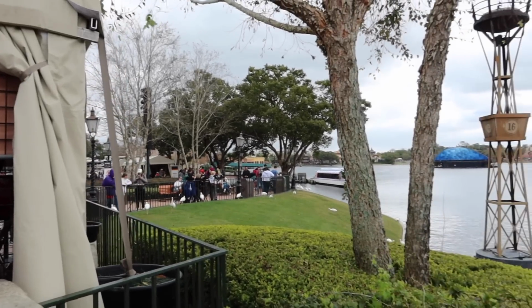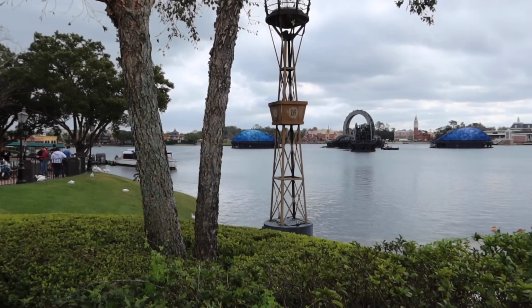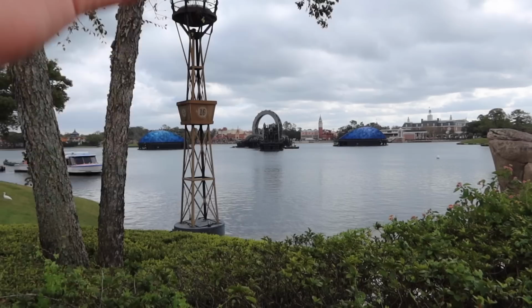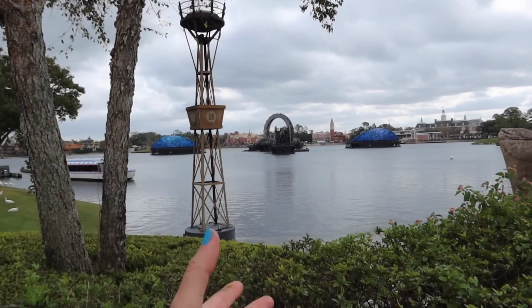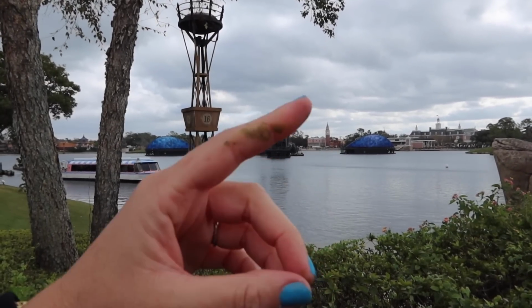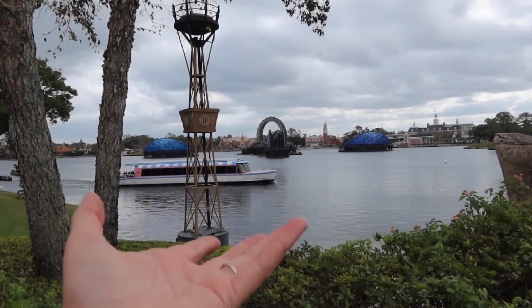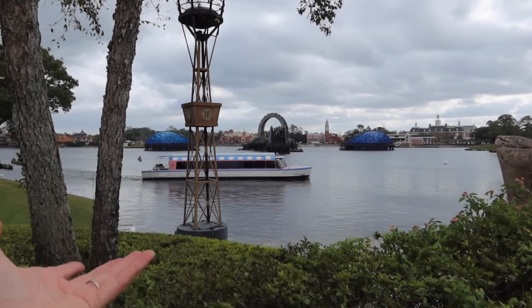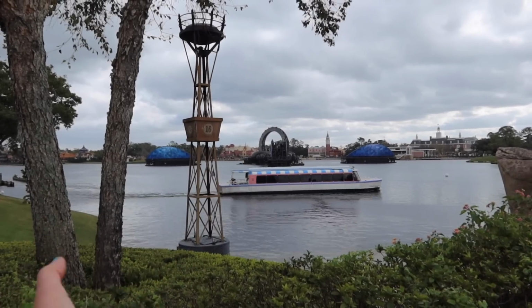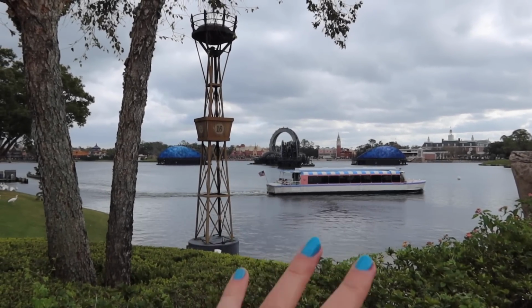So I am taking a moment here and there to stop and look out over the World Showcase Lagoon just to look at these structures that they installed specifically for the Harmonious Nighttime Spectacular. Also, yes, I have paint on me. A lot of people complained about them and said they were monstrosities and it looked like a Stargate, and they are pretty crazy looking, I'm not gonna lie, but you know, it was cool in a way.